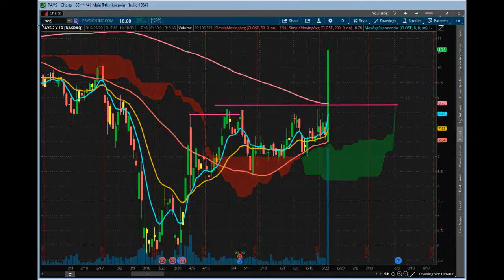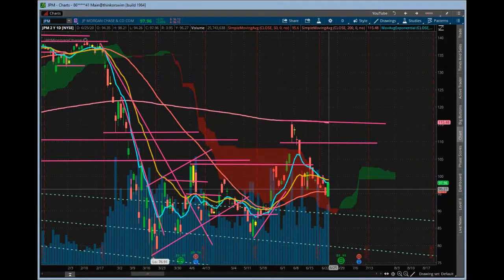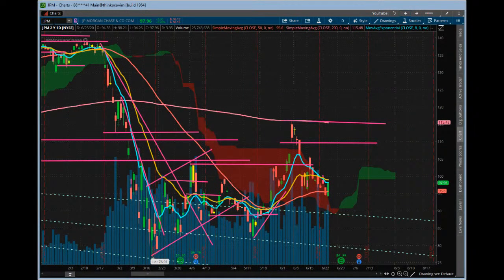Let's take a look. JP Morgan. Yeah, the banks were just so strong today. Most of them just did really, really well. This one, I think, was just kind of a little bit drifting down. This didn't get as much of a pop as some of the other names. So let's see how that goes into tomorrow. That could be very interesting to see what the banks are up to tomorrow.